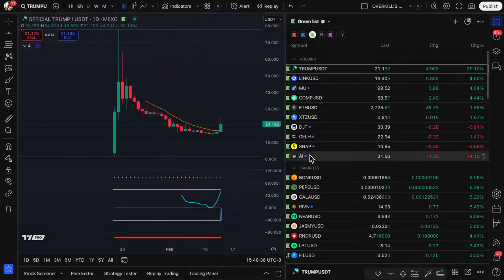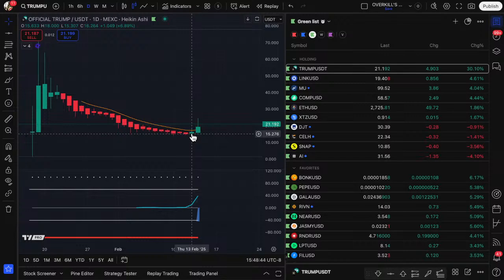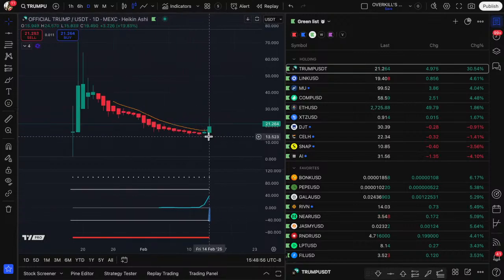So these first names I'm going to cover are the names that I'm actually holding right now. I have a position here on Trump. I'll start with that one. I bought this one yesterday. I first bought this one around $30, then averaged down around 17 or 20 bucks. I think my average cost right now is around $21 on it, something like that.